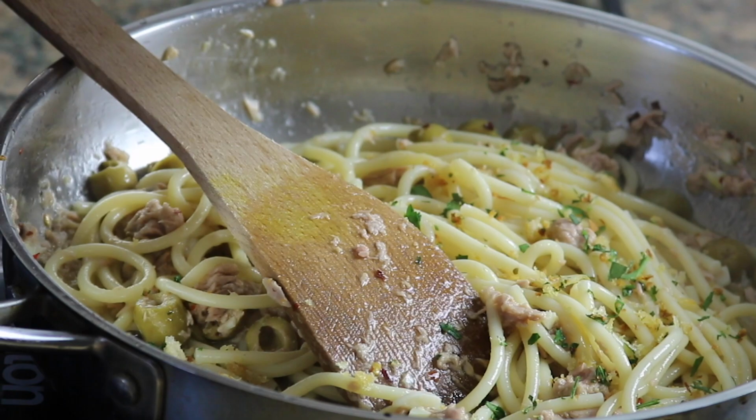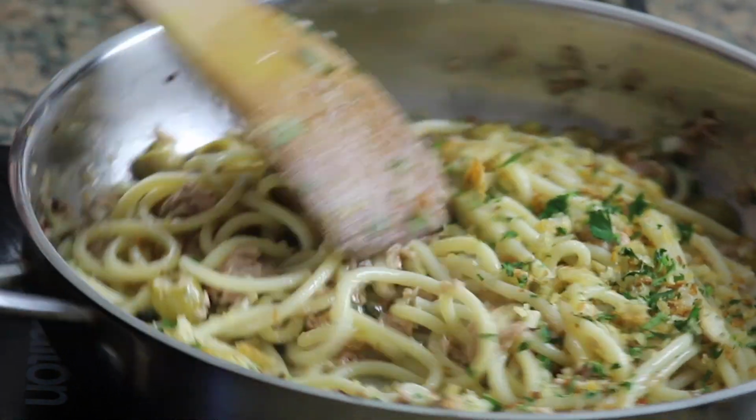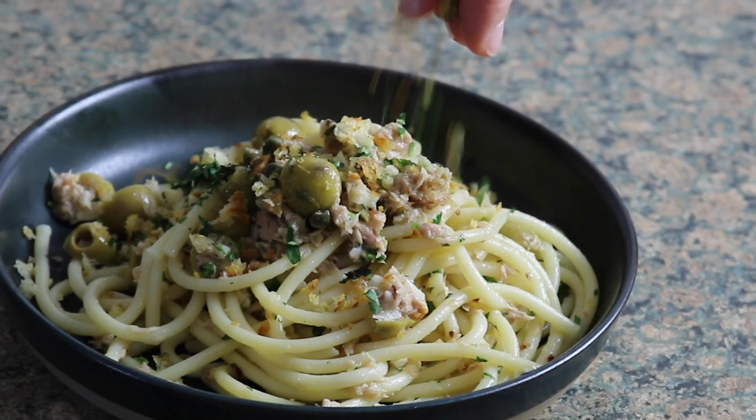Throw a little bit of that into the pasta itself to help make the sauce come together along with a splash of the pasta water. And it's just the simplest thing ever. It's so easy, it comes together so fast, and then top the whole thing off with more breadcrumbs. So quick dinners like that are some of the best ways to use canned fish.